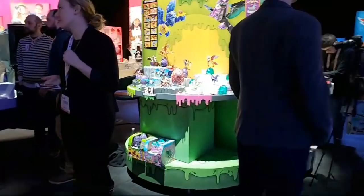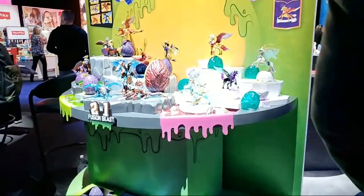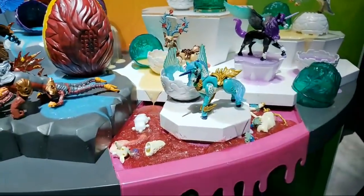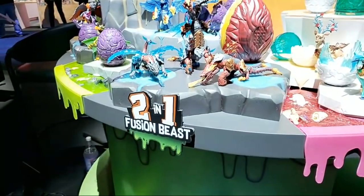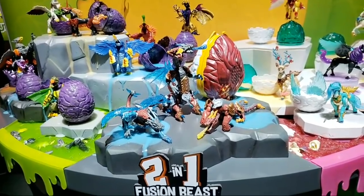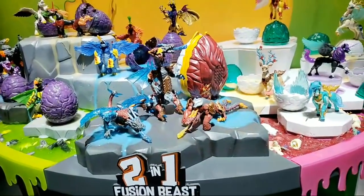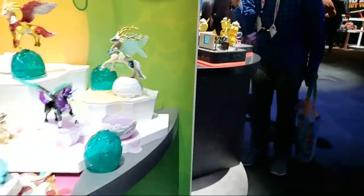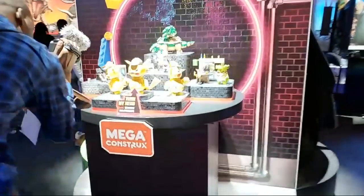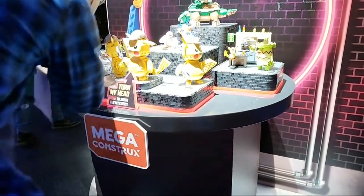All right, and Mega Construx is back also. We've got some new stuff here. Breakout Beasts. Hi. So these are 2-in-1 fusion beasts, according to the very handy sign over here. And we'll come back and look at more of this stuff as well off stream. And around the corner, they've got some Detective Pikachu stuff, which we'll give you a quick glimpse of. Here are Mega Construx Detective Pikachu products.